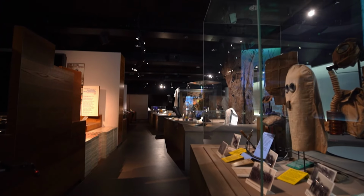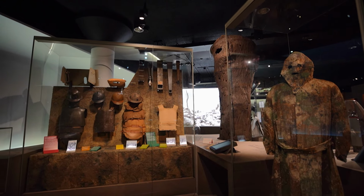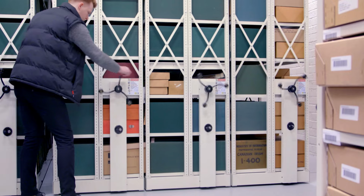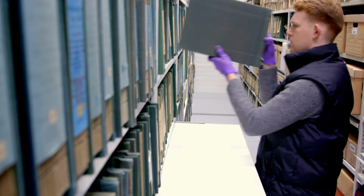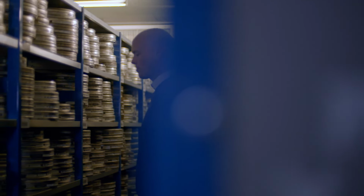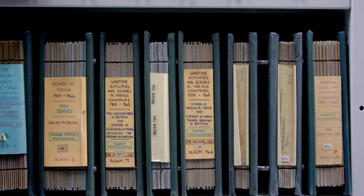So vast is the IWM's collection that 99% of the objects they hold aren't on display. It's padded to support that torso and the shape of the garment. Instead, they're kept here, in the IWM stores. Just about anything is here. I mean, you could open a box at random and you just don't know what you'll actually find. A treasure trove of over 33 million items, including 23,000 hours of moving images and around 11 million photographs. This unrivaled collection is where the curators start when they're planning a new exhibition.